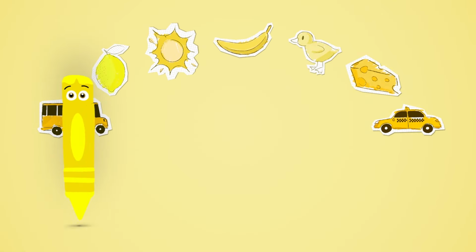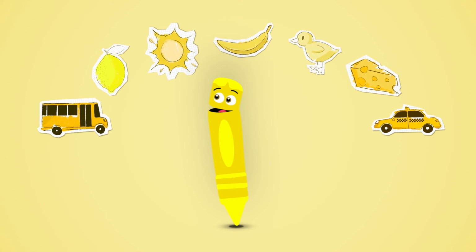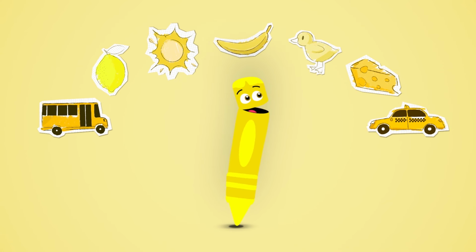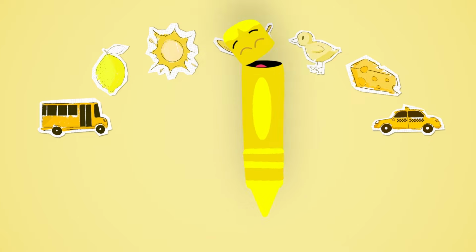Yellow! Yellow's in our color crew. We can put our trust in you. Yellow always makes us smile.